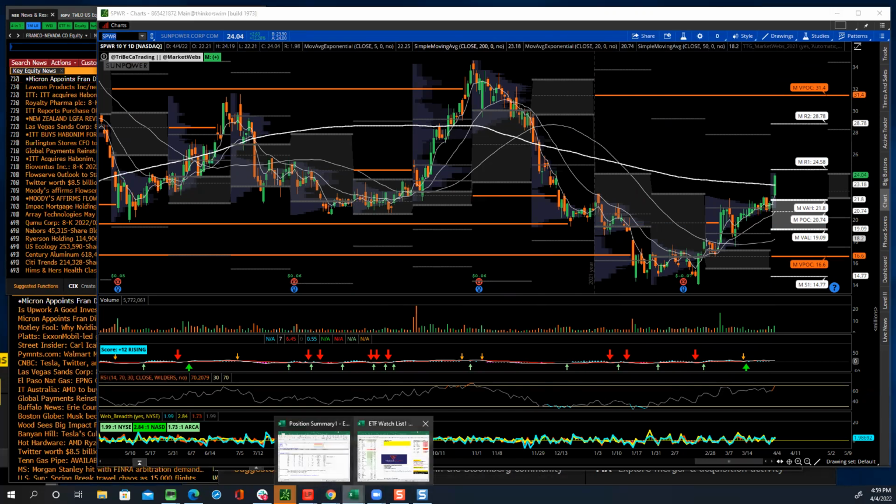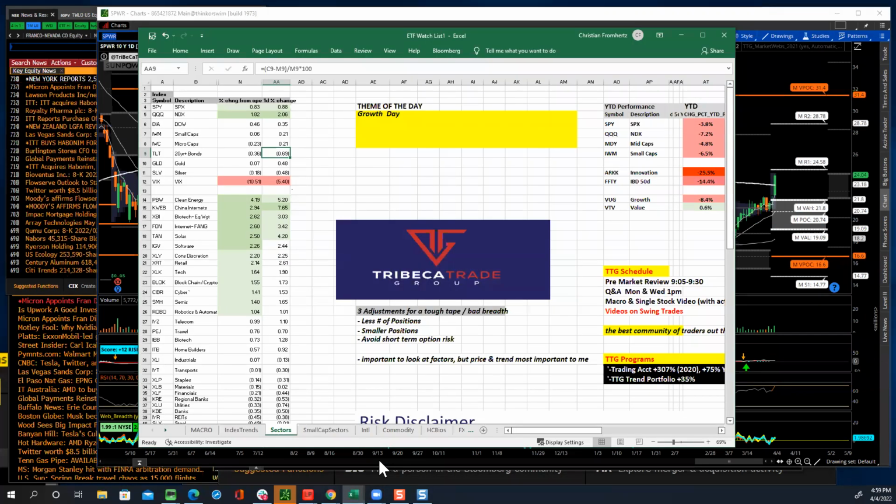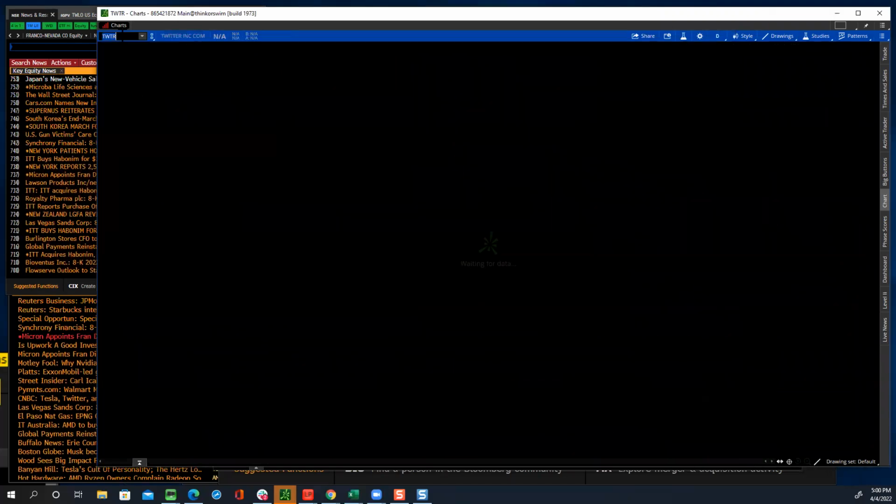Here are just a few other areas that did well. The Chinese internet names. Obviously, you're dealing with a lot of risk in that situation, but nice performance up. That was your best performing group, on my spreadsheet. We mentioned the solar. FANG did very well on the back, of course, of Twitter. And that's probably where we'll leave the video for the day.